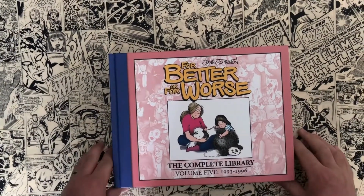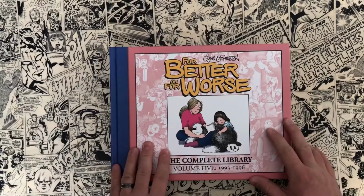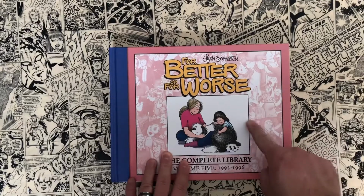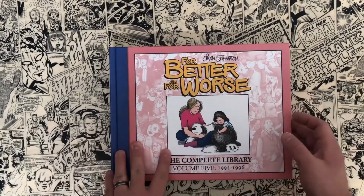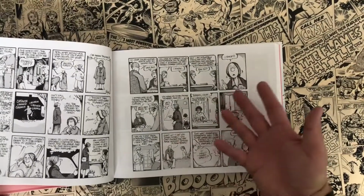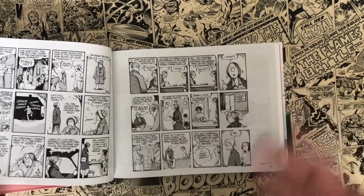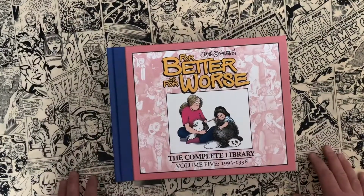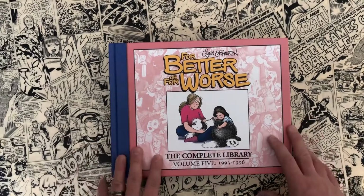And now I have to go hunt down volumes 1 through 4, and maybe you'll see more videos on that in the future. But I highly recommend this. And again, the great thing with newspaper strips, like I talked about, they're having to write as if this was like your first strip you ever read, because they never knew who was going to pick up the newspaper. So in that, you can pick up any volume of this and get a satisfying and complete experience.